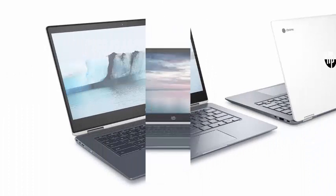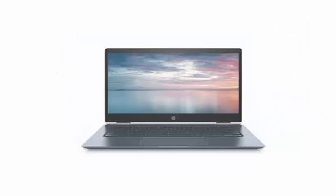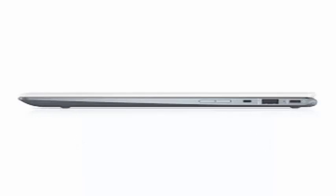The battery is not bad either, and HP promises that it will last up to 14 hours on a single charge, although you will only get a full HD screen.